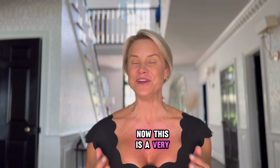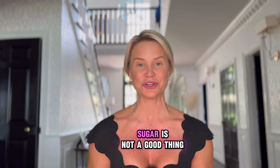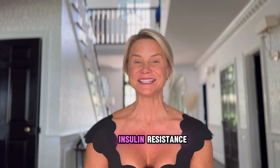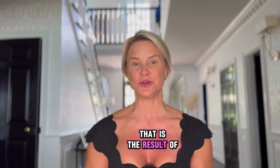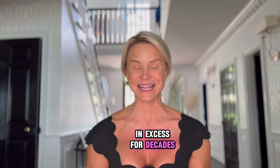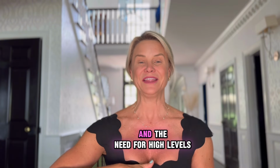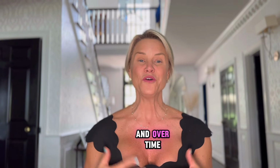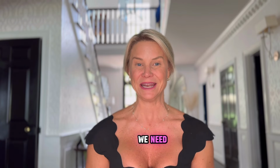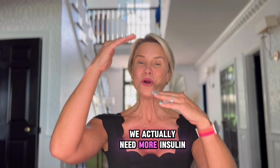Now, this is a very normal process in the body. It's important because elevated blood sugar is not a good thing. However, a lot of people are dealing with what we call insulin resistance. And that is the result of the consumption of carbohydrates and sugars in excess for decades, for years, for months, that create these high levels of blood sugar and the need for high levels of insulin. And over time, the body becomes resistant to the amount of insulin that we need, meaning that in order to bring our blood sugar back down to normal, we actually need more insulin.